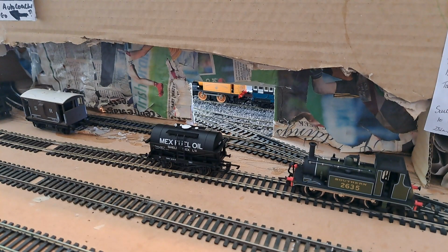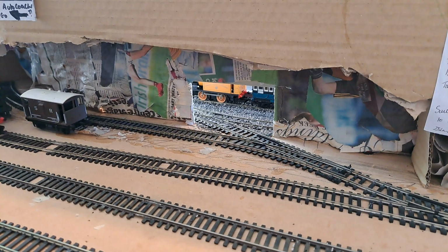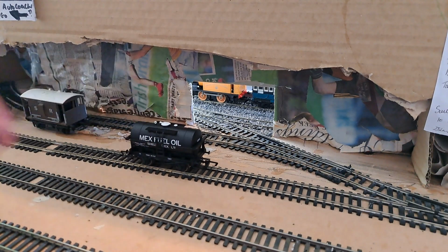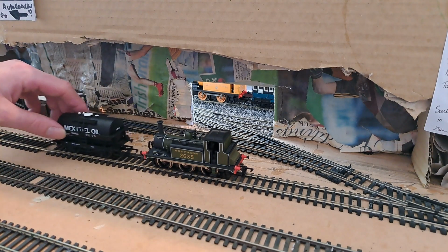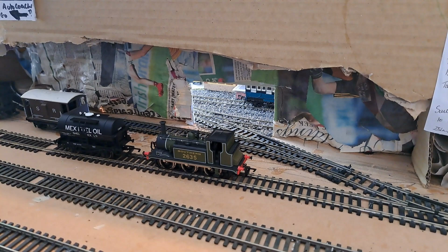Right, so the first test will be coupling up, which will be done with the SR Terrier, because it's a Big Four locomotive that would have shunted. But unfortunately, the wagon has just rolled away from it, possibly because it's so light and so free rolling. We're doing a good ram, and it just disappears off screen. And if I throw this at the Terrier, it just bounces off. Have I got a Hornby locomotive? Well, we'll take the D tank and we'll try that.